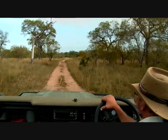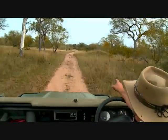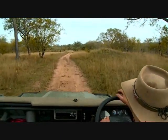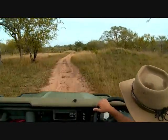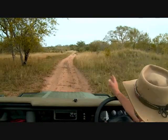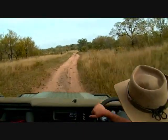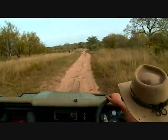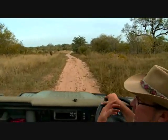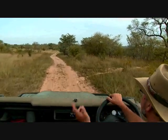Oh, there's a baby slender mongoose in this spot. I was hoping maybe some zebra or something on this open area, but it seems the animals... It's Monday. Oh, it's a public holiday. That's why. Isn't it Freedom Day or something? Yes. That's why they're not animals. That makes sense. 27th of April in South Africa is a public holiday.